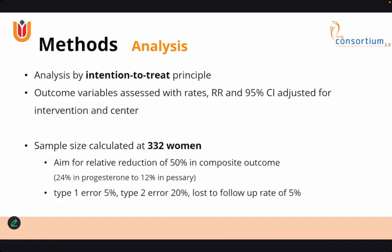The analysis was by intention to treat, and the outcome variables were assessed with rates, relative risks, and 95% confidence intervals adjusted for intervention and center. And we calculated the sample size at 332 women, and we hypothesized that we would have a reduction of 50% in the composite outcome.